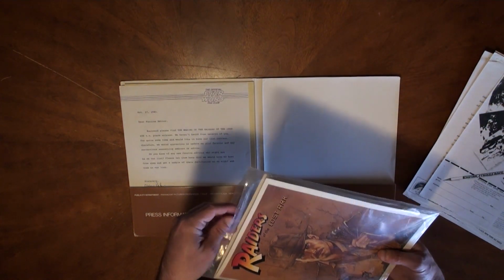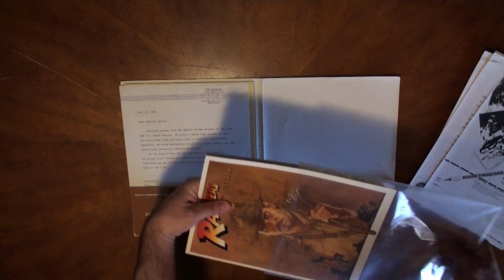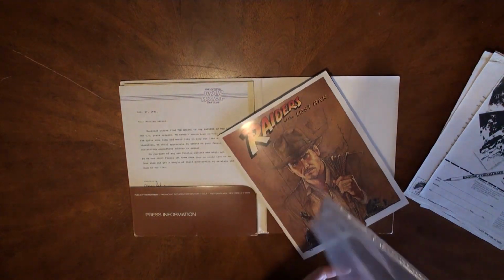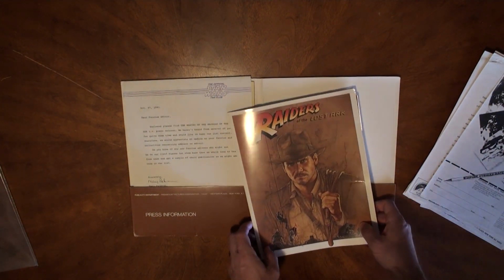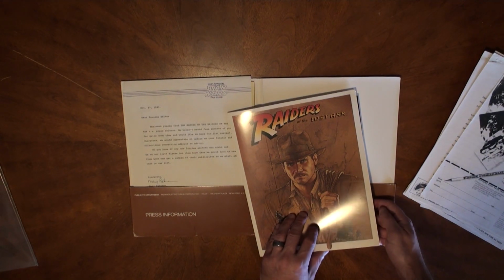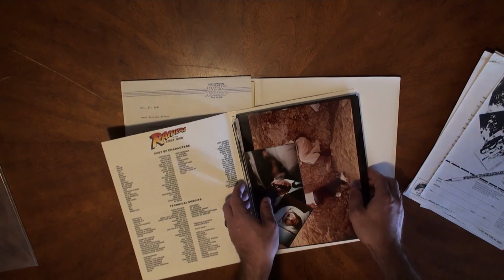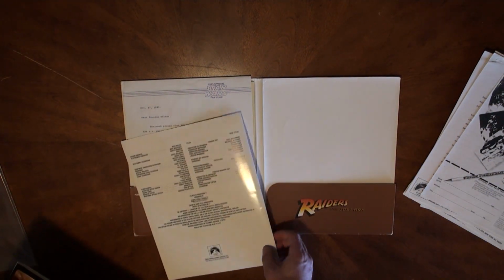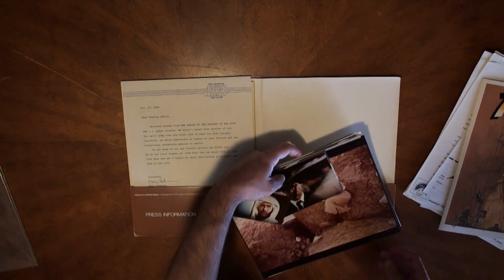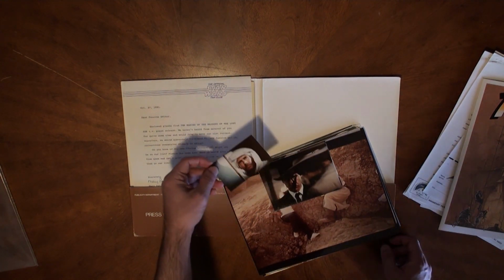Now, in here's got some stuff that I don't think every press kit has. I think I've got kind of a special one. This is the Raiders credit sheet that I put all of this in for safekeeping. Here are some photographs.